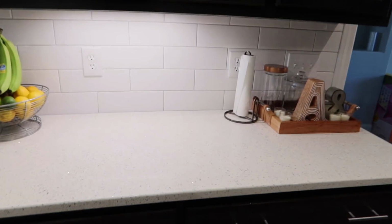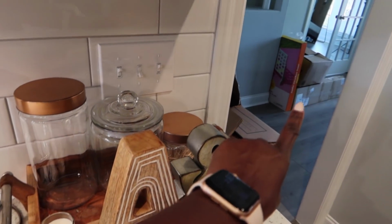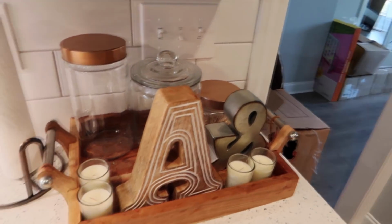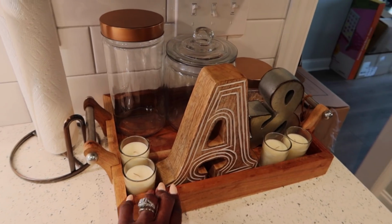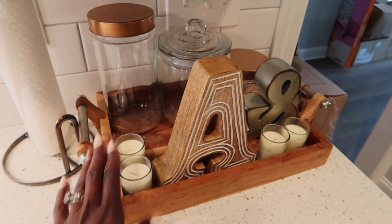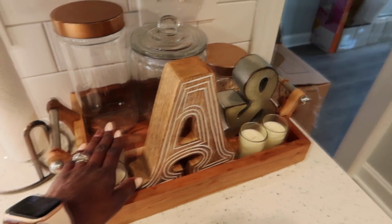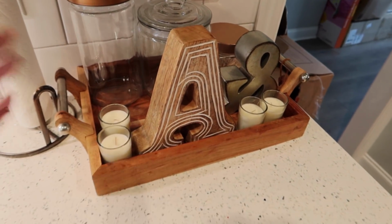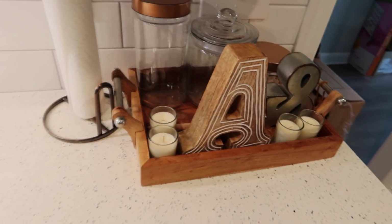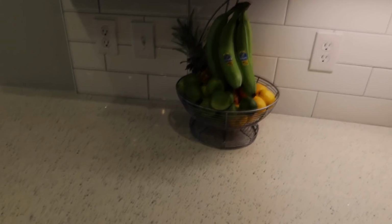Okay, so now let's go up to the island. Now this is just some randomness that came, and excuse the boxes in the back, we're not finished unpacking yet. But this is just a box of randomness that came from our last house. I don't know if I'm gonna put it in the kitchen yet, but all this stuff was in the kitchen. And the candles were in the breakfast area. That's why they're here. I don't know where I'm gonna put this stuff yet. If you guys have any ideas, let me know. But more counter space. And I got the fruit here. This is not gonna be the placement for it. It's just here for now.